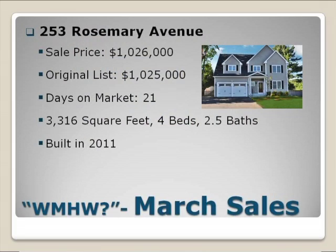The one reason why this house was renovated, as opposed to just knocked down and rebuilt, was probably the lot size. 6,970 square feet is not a very big postage stamp to build a house on. Correct. 253 Rosemary Avenue is next up, and now we're starting to work our way into newer construction.